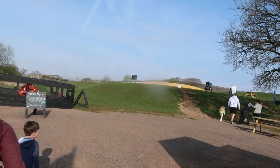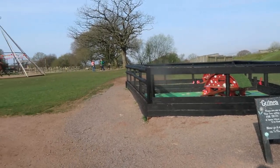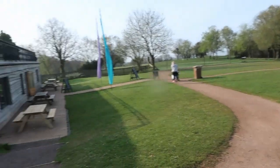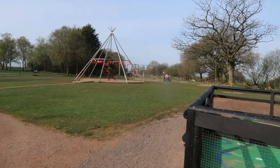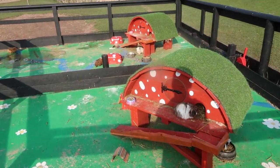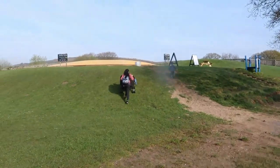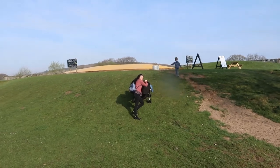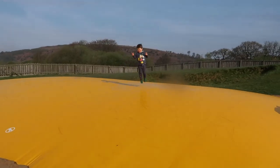Oh, a big jumping pillow. We'll do it at the end, is it? Oh, so it opens out onto a nice big open area. That's obviously the cafe. You can see the stick man there. And they've got guinea pigs here. Becca will love this bit. But Danielle said he can go on the jumping pillow for a bit. So I have to help push Emma up this hill now. On the jumping pillow!